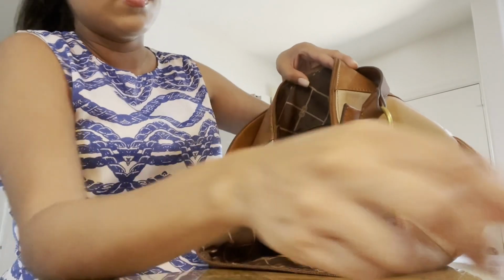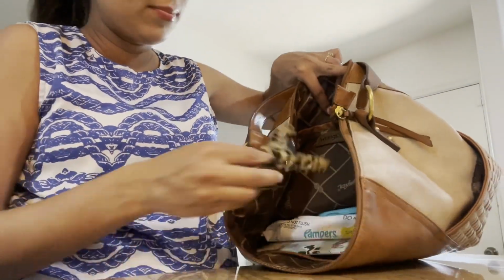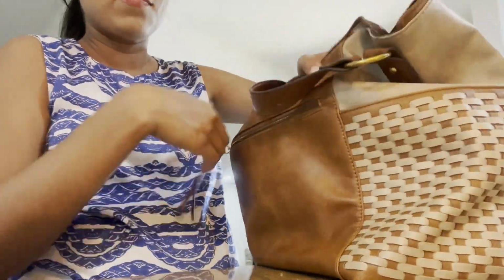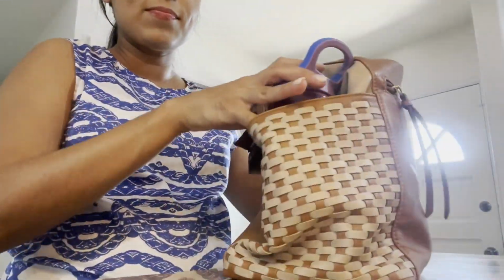As a mom, I want a purse with tons of space. On the side of the bag, there are compartment spaces where you can put anything you need. For example, your water bottle, your little one's sippy cup. You can even put your phone in here for easy access.